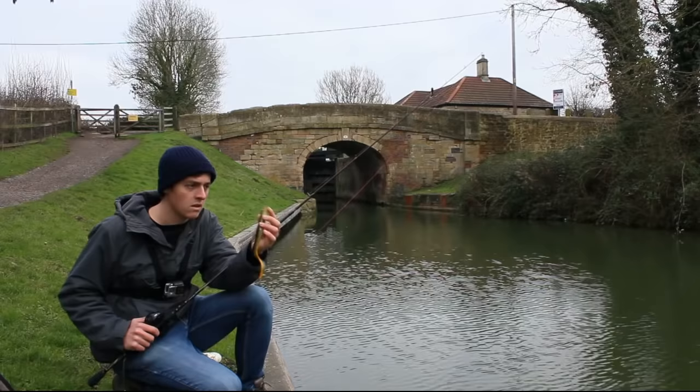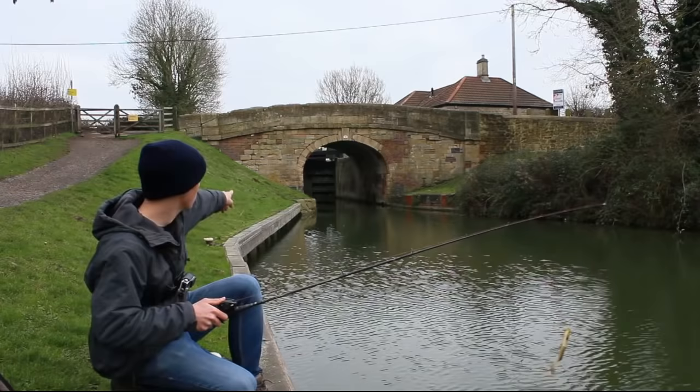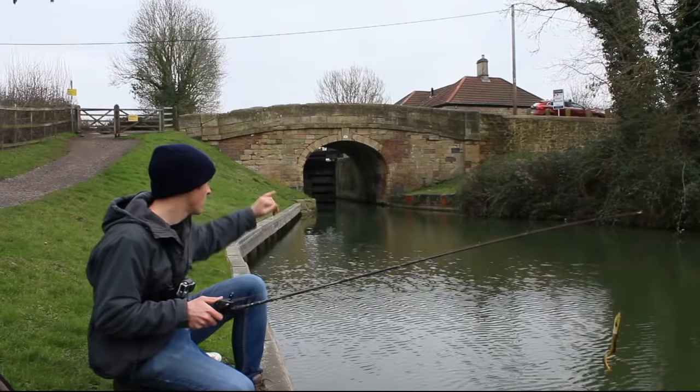It's got one treble mounted on the bottom, so I've got to make sure I'm not going to get snagged up too much. But I'm going to fish it to the lock over there. So there's the far lock wall. It runs down, you've got some bankside vegetation on that side, and here you've got a nice steep cut wall, so I'm probably going to walk the lure along the wall for a bit and see if anything happens, and then I might work the far side of the canal and bring it further down.